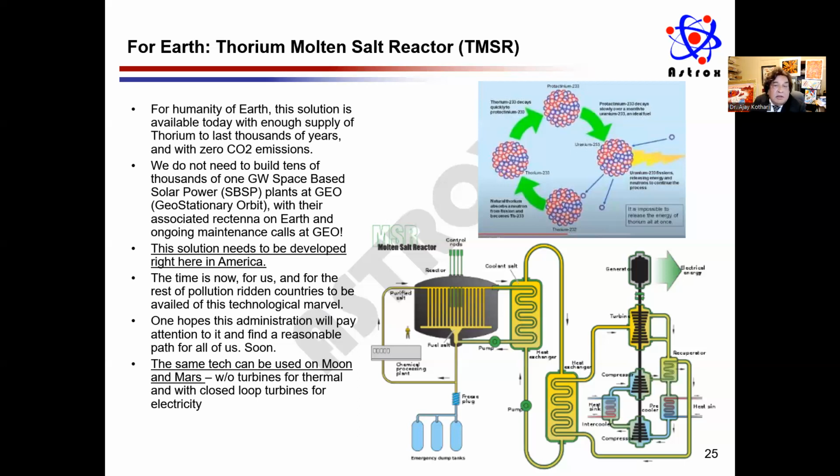This solution has to be developed right here in America, in the United States. The time is now for us and for the rest of the pollution-ridden countries to avail of this technological marvel. The pollution is killing millions of people, or shortening their lifespan by decades. It's awful. It needs to be paid attention to. One hopes this administration will pay serious attention to it and find a reasonable path for us, and soon. By soon, I mean within the next few months, 6 months, a year.